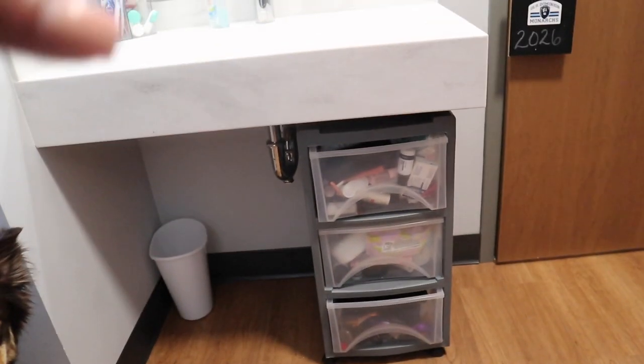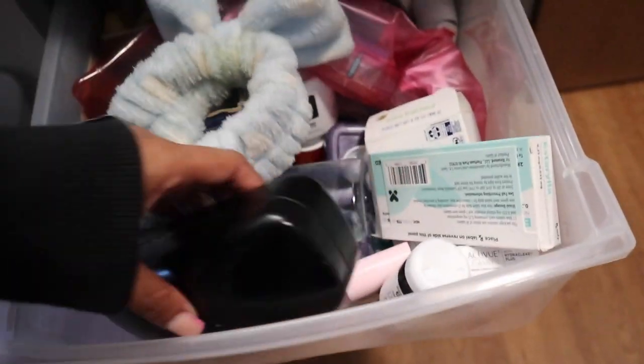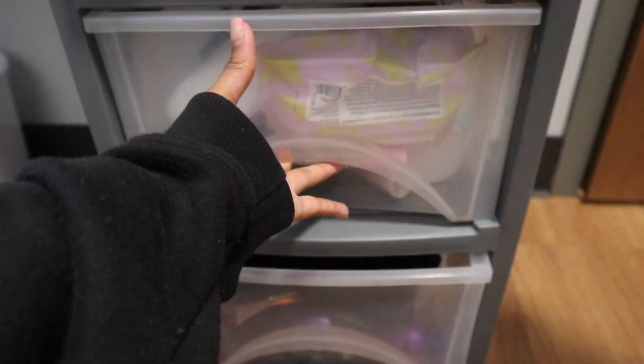I have all of my stuff fit literally perfectly underneath the sink. Here are all of my miscellaneous stuff, I guess is what you can call it. Shavers, medicine, tampons, toothpaste probably, and then we have the contact solution.